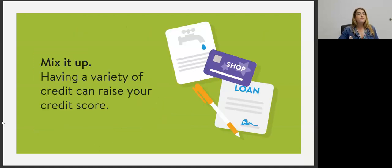So you do want to mix it up over time, but start small. First credit card doesn't mean go out and get a car, go out and get this in your name, get this in your name. Start small, but the consistency, the on-time payments, the building your credit with you over time, you're so miles ahead of the person who's kind of stumbling along and just paying the bills they think they should pay, paying the minimum that they have to pay.